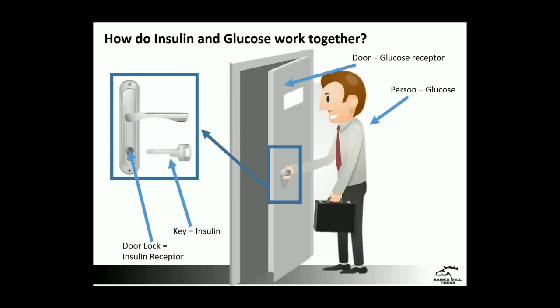Okay, so the key is insulin. The lock that key is going to go into is the insulin receptor. The door that lock is attached to, that's the glucose receptor. And the person that's standing on the outside of the door, that is glucose. So in order for glucose to go from one side of the door to the other, so from the outside of the cell to inside the cell, first we've got to get a key, and we've got to put that insulin into the insulin receptor, and then that insulin receptor is going to unlock the glucose receptor, and then the glucose, which is the person, is going to walk through the door.